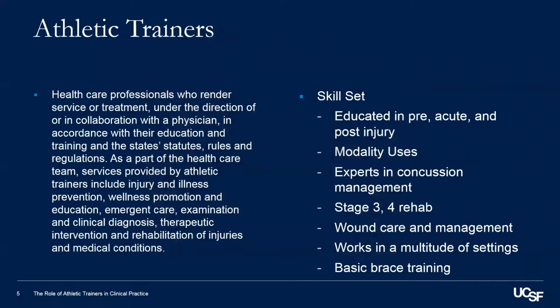The long definition is here on the left. You can kind of read through that on your own time, but what it's saying is we're allied healthcare professionals that work in collaboration with a physician to handle a multitude of different pillars of healthcare, including injury and illness prevention, wellness promotion, education, emergency care, examination, and clinical diagnosis, as well as therapeutic intervention and rehabilitation of injuries and medical conditions.